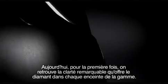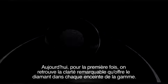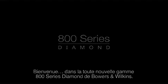Now, for the first time, you can hear the remarkable clarity of diamond in every speaker in the range. Welcome to the all-new Bowers & Wilkins 800 series diamond.